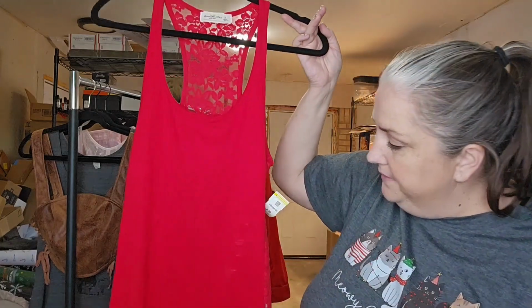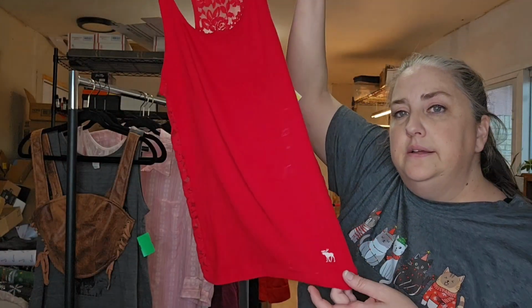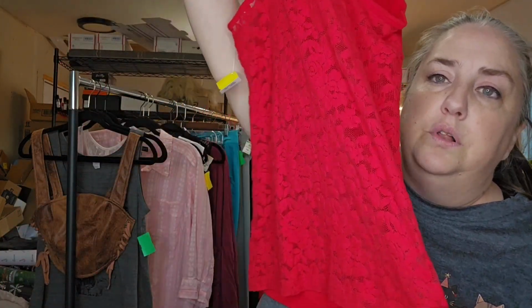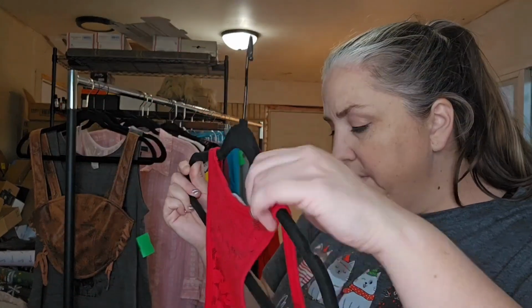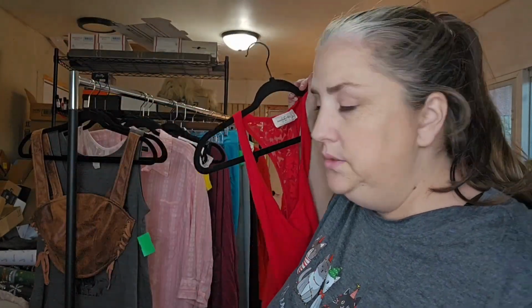And then I also found this, I need to wash it. It's got some deodorant on it, somebody tried it on and got deodorant on it. So this is an Abercrombie and Fitch tank. It has their little logo down here, and it has a full lace back. I think this is going to be really nice for Valentine's Day coming up. This is a size small. It was also half price, yellow tag, so I only paid $2 for this as well.